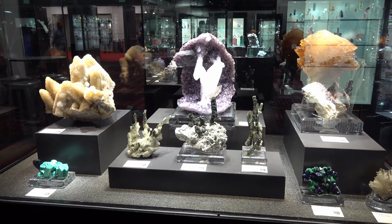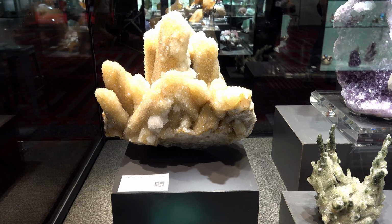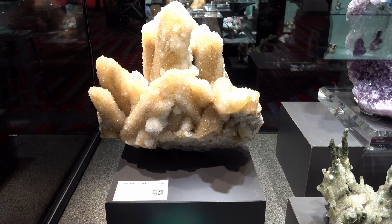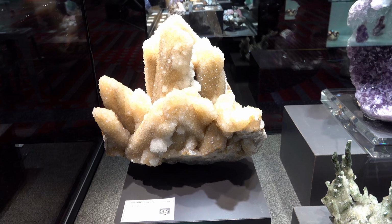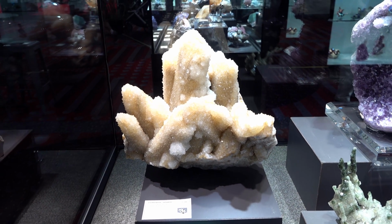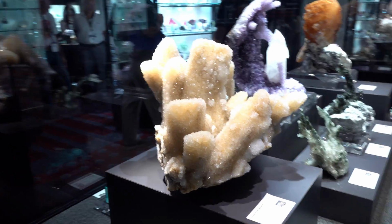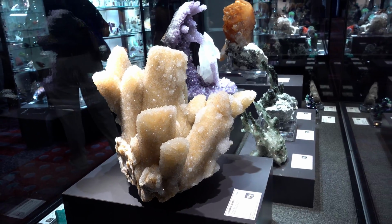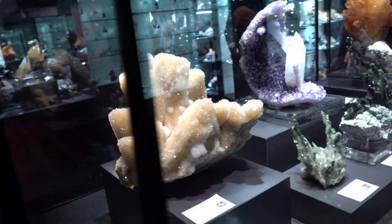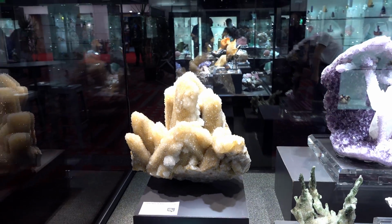Wow, guys, this is something new. This I haven't seen before. Look at this cluster of dumortierite and quartz. What? From Mexico? It almost looks like that spirit quartz stuff that comes out of South Africa. It's got a golden yellow hue with lilac purple, but it's coated over dumortierite. That's amazing. Whoa! Wow, that is freaking spectacular.